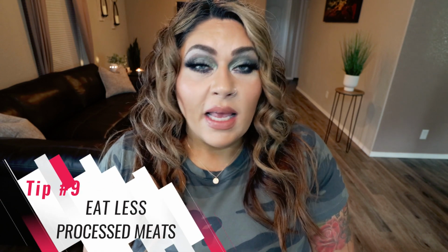Tip number 9 is eat less processed meats. Now you're probably thinking, is meat processed? Do I purchase processed meats? What we mean by this is things like deli meats, especially those meats that come in the packages in the cheese and deli section of your grocery store. It also includes things like hot dogs, sausages, and things like bacon. I know, it's a sad day, but bacon is a processed food.